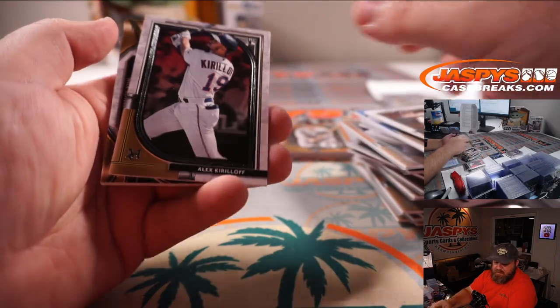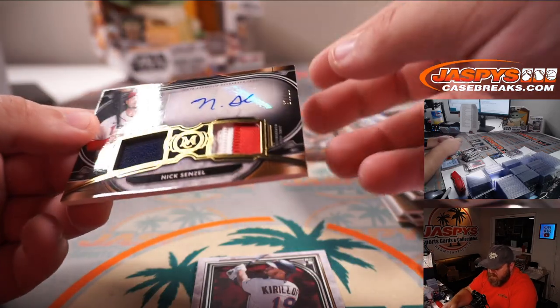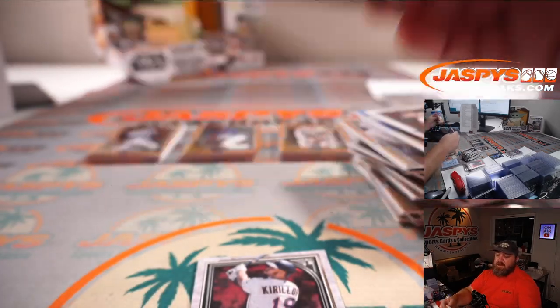Alex Kirilloff for the Twins, Steve Locke. And Nick Senzel. Nice two-color patch on the right. 7 out of 25 for the Reds. Chris Walker.